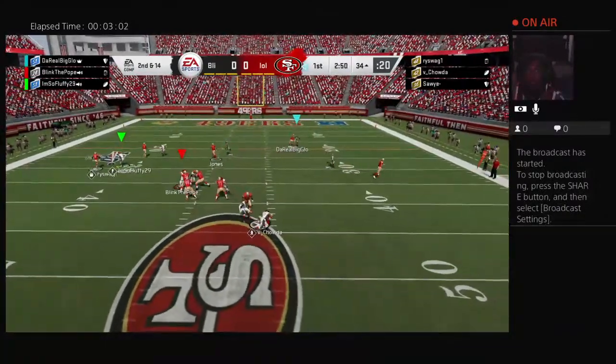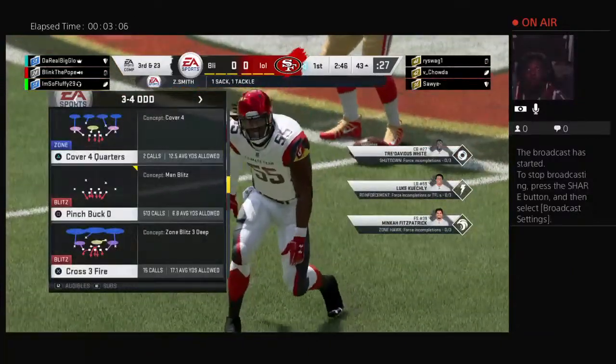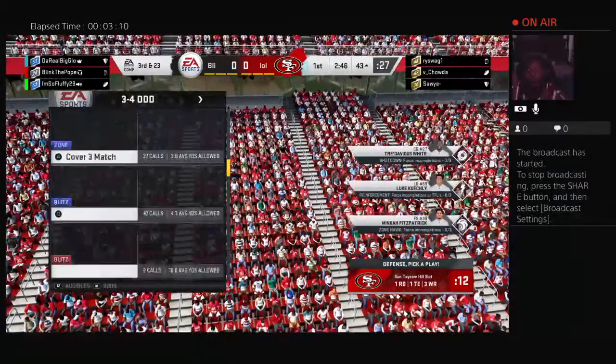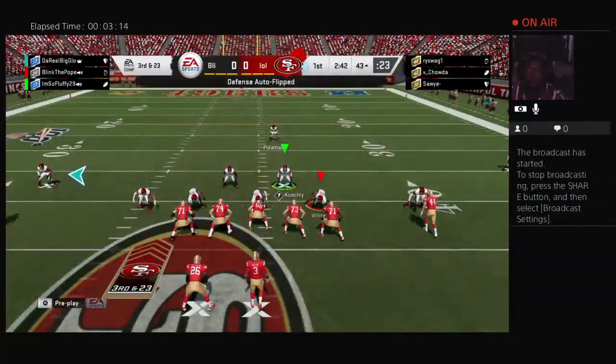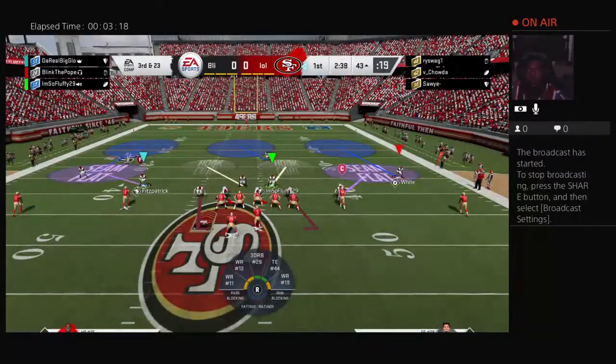Now it's Wilson. Oh, the pressure too great, and he goes down once more. Zadarius Smith in there to drop him, and sacks on 1st and 2nd downs now lead to a 3rd and long. Needs something from deep in the bag of tricks here after 1st and 2nd down went backwards. It's 3rd and very long.